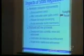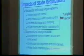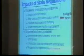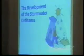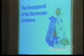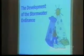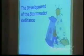What we're talking about tonight are not the programmatic pieces or the process pieces. What we're talking about tonight are the necessary ordinance improvements to comply with these regulations. So let's turn to the development of the ordinance. You have in your hands a timeline. And if I could hold this up, a timeline that looks like this.